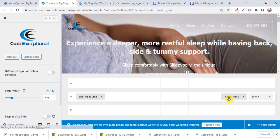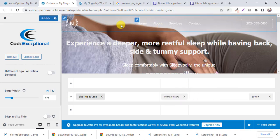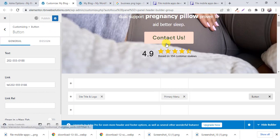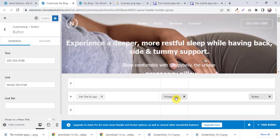Right now you can see there is a menu at the right side. If you want to put the menu in the middle, you simply have to drag it into the middle, and the menu will be in the middle. At the right side you can use a number, or if you want to use a search bar you can do this as well, and then just publish it. And the primary menu, where you can set it up from, I am going to show you how you can do this.